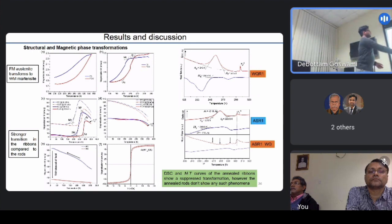A similar story is presented by the DSC curve, where the strong transformation is present in the as-spun ribbon. There is no such transformation in the annealed ribbon, and only 3 small relaxation peaks are present, which correspond to the relaxation and freezing of the strain glass clusters.